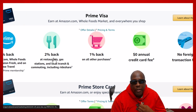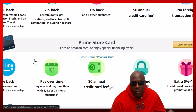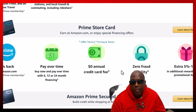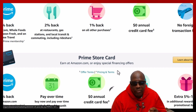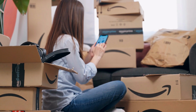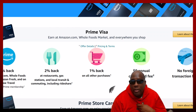Now, the next card that I would tell you guys, especially if you shop a lot on Amazon, I would go for the Amazon store card. Okay, because this is probably one of the easiest through Synchrony, TransUnion. So this is probably one of the easier cards to get. The reason why I would get this card is because most of us do a lot of shopping on Amazon, and there are other perks to the card as well, because you get discounts and things of that nature. But it is a good card to have.